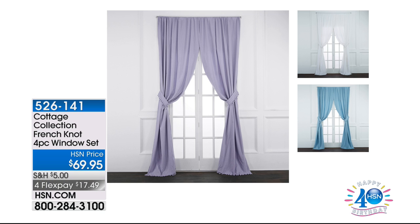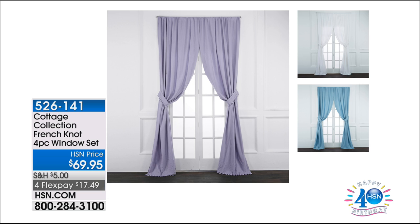We have it in all three of those colors. It's a four-piece set that basically comes with the two panels and the two tie backs. 100% cotton as well. They are machine washable, tumble dry low. We've got it in the blue, the lavender, and the white. That's $17.49 to get home. So about 50 of each remaining, 526-141.